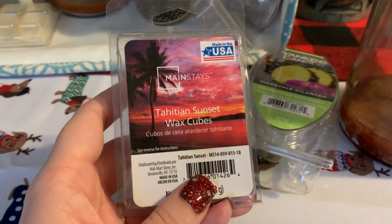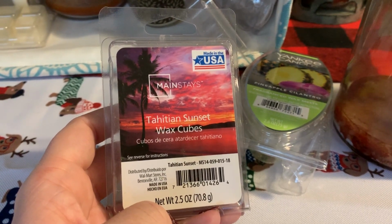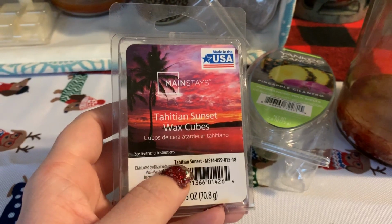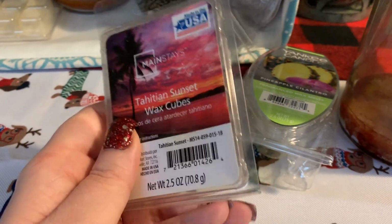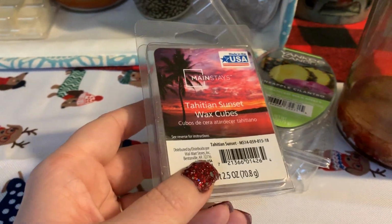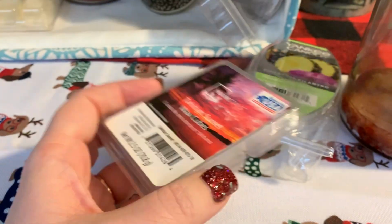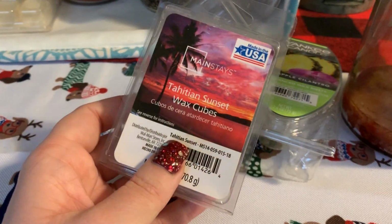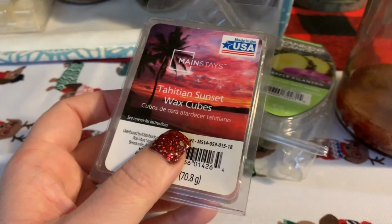Here is a Mainstays Tahitian Sunset Wax Cubes. I don't even know how this showed up in my collection because I usually do not buy the Mainstays. I usually only buy the Better Homes and Gardens and the Sensationals. Apparently, maybe I smelled this one and it appealed to me and I picked it up. Tropical scent. This was used in the bedroom. These are super cheap at Walmart. Decent thrower. I don't really know how to explain this one besides tropical, sunscreen, beachy smell.